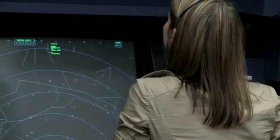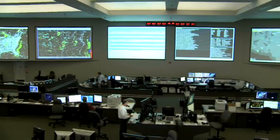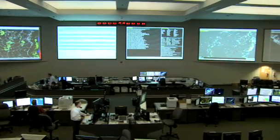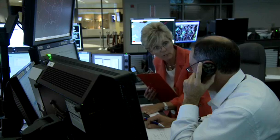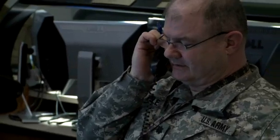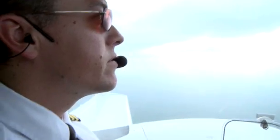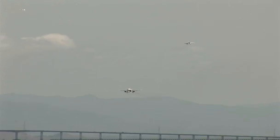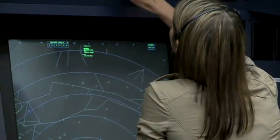As tower, TRACON, and en route controllers focus on planes, management teams help controllers at the Air Traffic Control System Command Center see the big picture. Command Center controllers don't speak directly to pilots. Instead, they coordinate nationally with airlines, fellow controllers, the military, and other users of the airspace to keep things moving safely and efficiently.